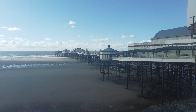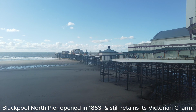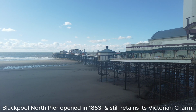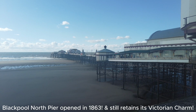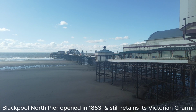And this one's North Pier, as a lot of people already know. And this is the oldest pier in Blackpool. And look, they've been doing quite a lot of work to this, replacing a lot of the boards, which I'll show you momentarily. But yeah, this has been going on for some time, and they hold all sorts of events on here. And it's a really nice Victorian pier. It's one of the best, I think, out of all three.